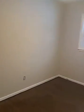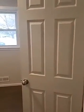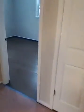And then this is one of our bedrooms, right? So obviously paint, redid the floors, new windows, new light fixture, new closet door. And then, yep, that's all painted in there too. And then we've got our master, that's up here. Lights aren't working in here yet.